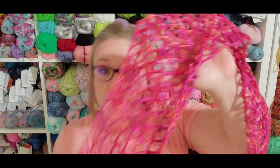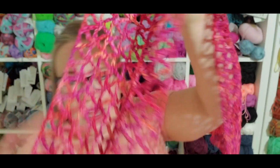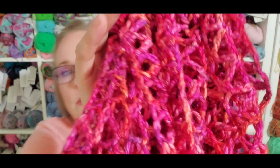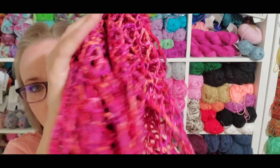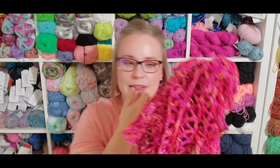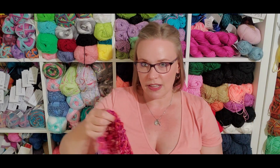Anyway, what I was saying is bear with me with the whole, like, everything's these open lace patterns. I absolutely have been into them recently. But you can see the absolute beautiful nature of the yarn. We have those oranges and reds with the little deeper pops. There's like some plummy tones in here. Absolutely love it.